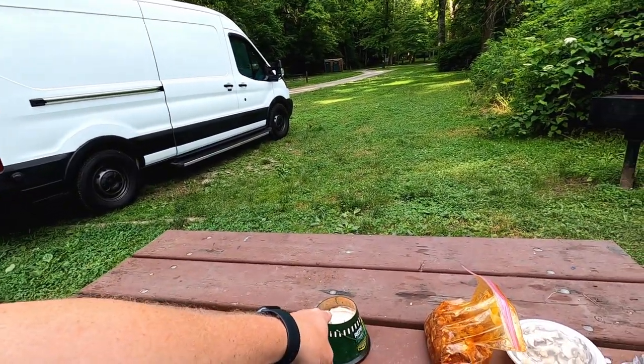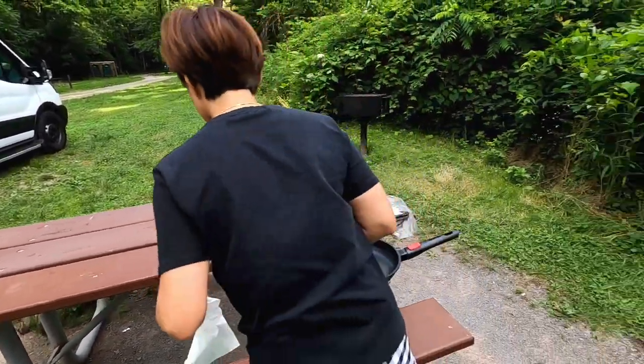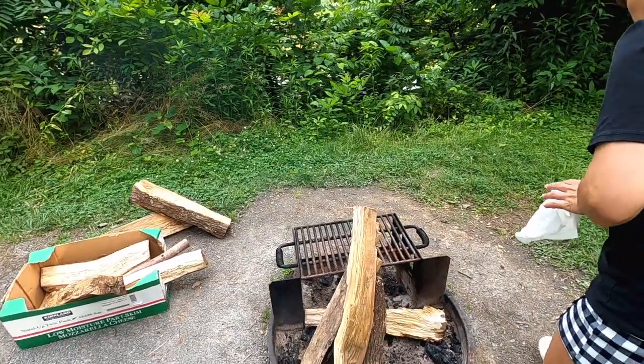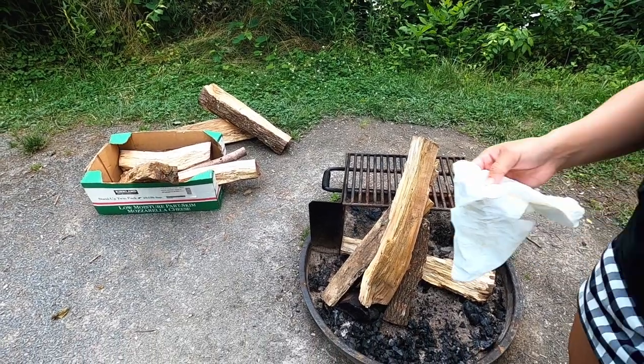Hey, babe, if you ever want to start a fire, this candle wax right here, if you put that on a piece of wood, it'll light up like. Really? Yeah. It's good for starting a fire. So I'm letting it burn slow. Hopefully it'll get enough smoke going to run away all the bugs.